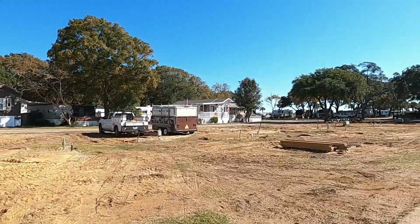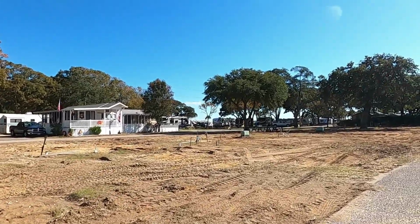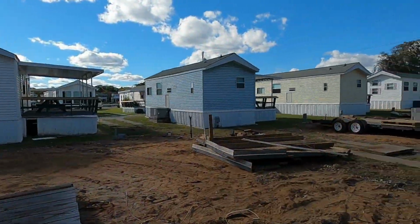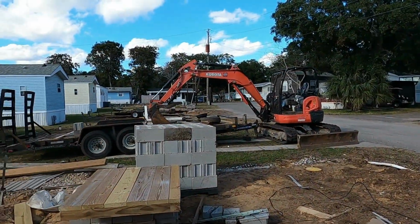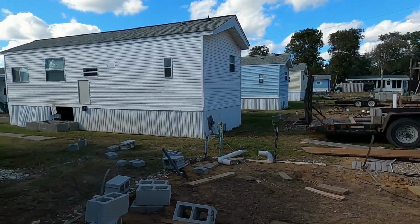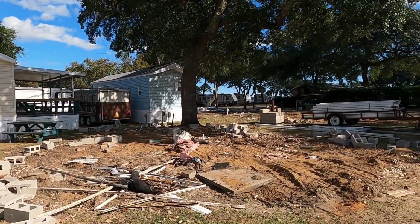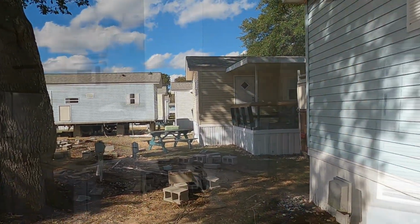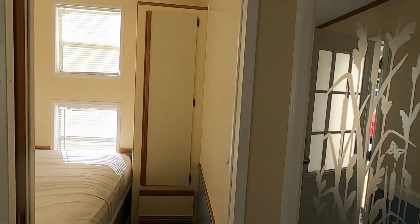Well, Pirate Land decided to remove all 15 villas and replace the units with pull-through RV camper lots. So each week, as people rode the park, one by one, they were being removed. Here's the progression over the last 6 to 12 months. These were the 2-bedroom, 1 to 2 bath units that were lined up on the south end right before you get to the chapel.